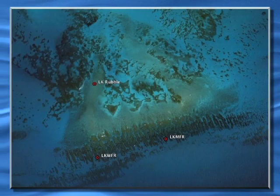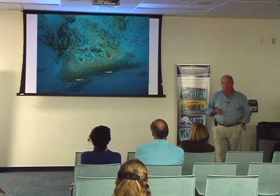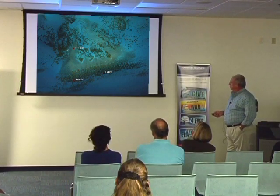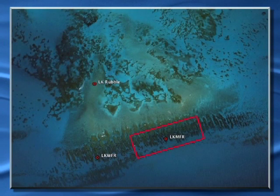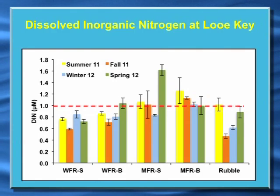Okay, moving offshore to Looe Key. These are 3 of our long-term monitoring sites that we began looking at way back in 1984 with Mark and Diane Littler. Looe Key, the mid-fore reef in the middle of the spur and groove zone, the west fore reef, and the rubble zone in the back. So quarterly, just like Upper Harbor Key, we went out and collected our samples.